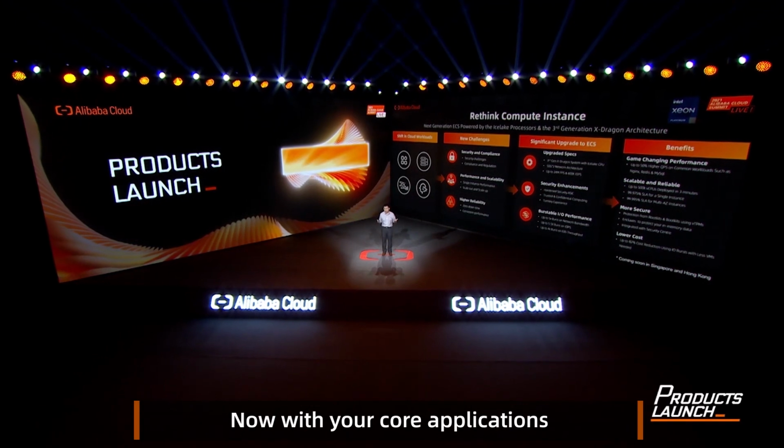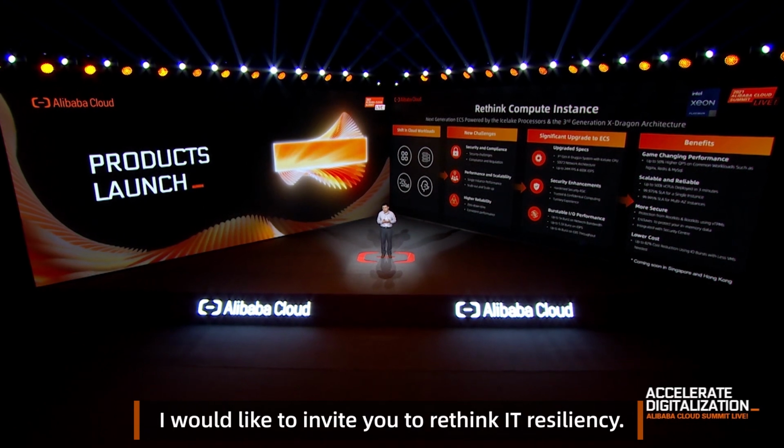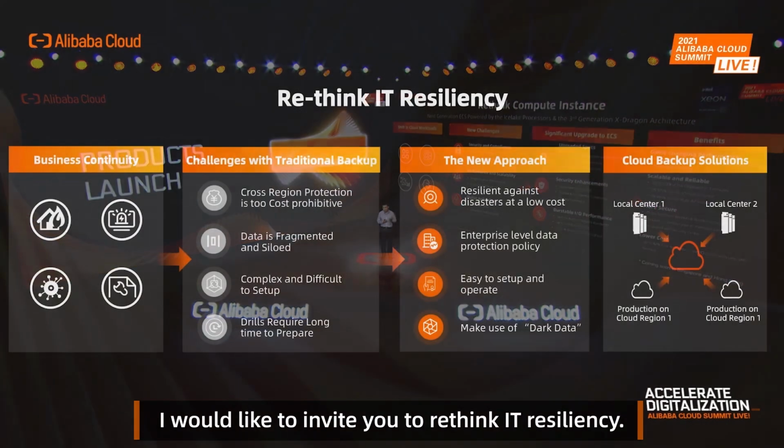Now, with your application running safely in these powerful, game-changing ECS, I would like to invite you to rethink IT resiliency.